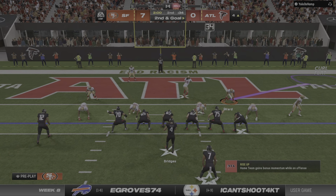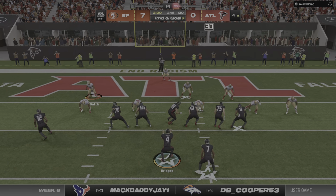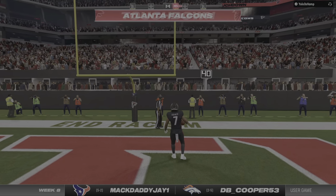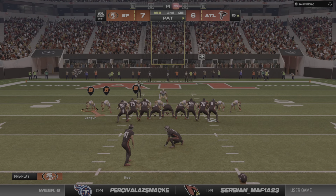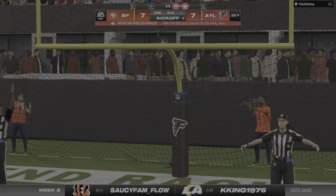From back at the 4, here's 2nd and goal. Robinson is into the end zone. It's a Falcons touchdown. No going for 2. They'll kick the point after. It's up and good, and we're tied at 7 here in quarter number 2.